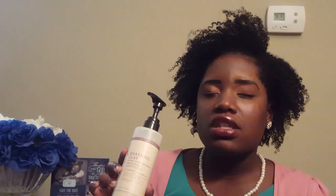Okay. Now next, back to the same line from the beginning. I also have the Rhassoul Clay Enriching Conditioner. This stuff, y'all, is so heavenly. I thank God that I was able to be the winner for the giveaway because I really love this product. Now, it's also for overworked and overwashed hair. Love this product. Feels so smooth.